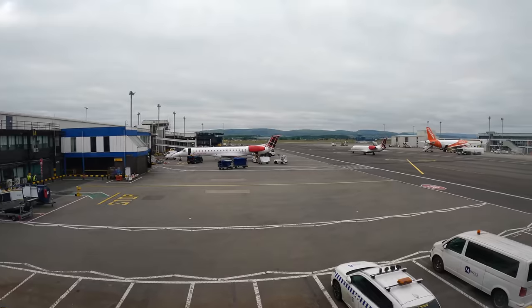Hopefully we'll get on the one that's decked out in the Scottish flag colours because I think that would be pretty interesting. We've got plenty of chances to get on the other ones, but to fly that plane into Barra, I think that would make it perfect to fly the one in the special livery.